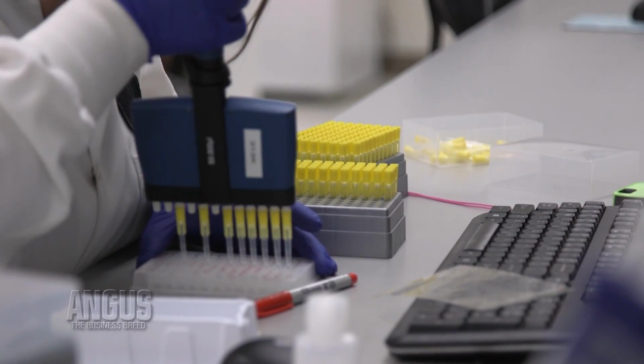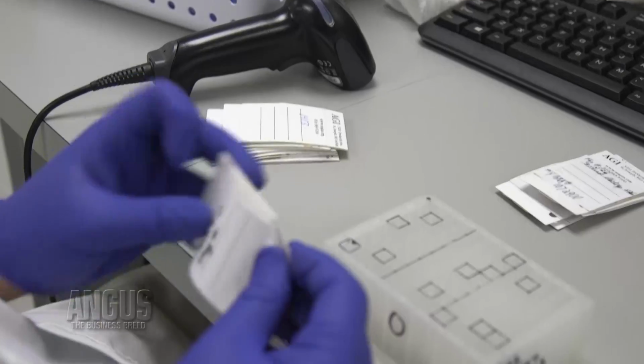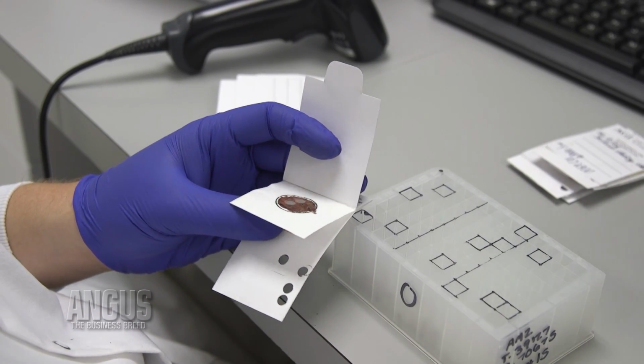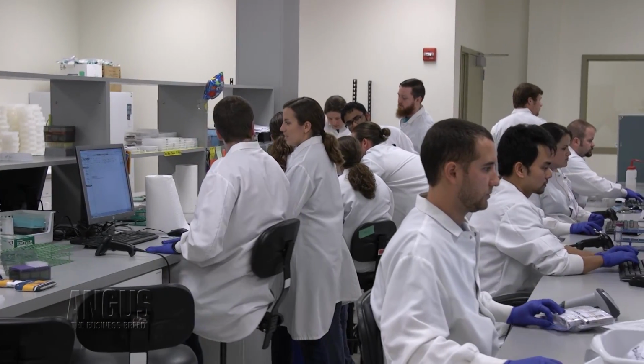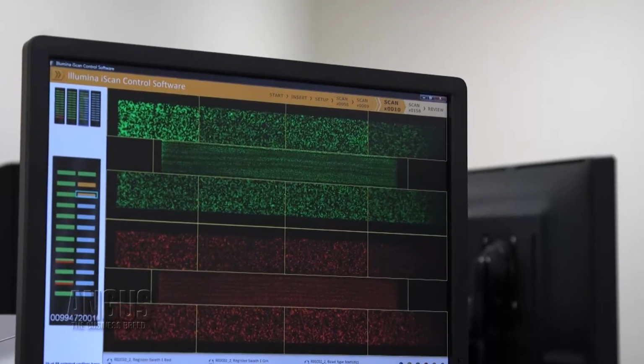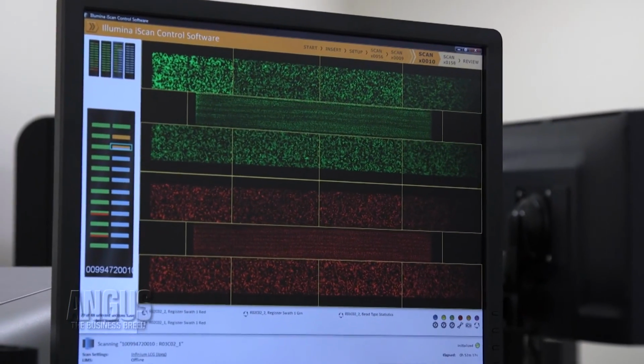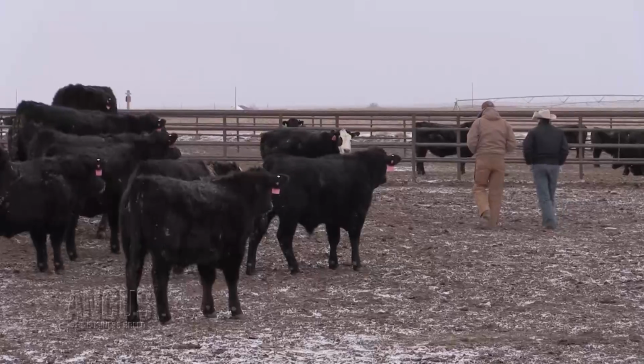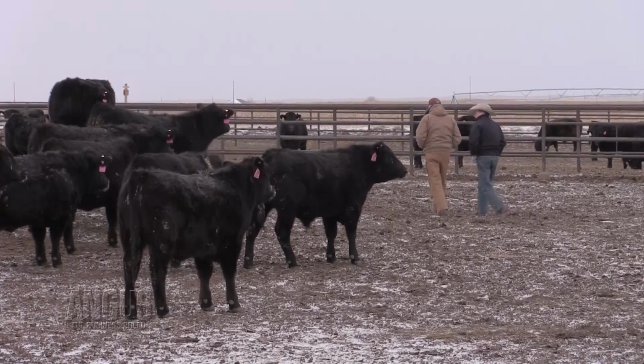We can only make progress with science and technology and genomics if Angus breeders do what they do well every day, which is to take good observations, accurate measurements, provide that to the association, continue to build that database. We technology providers will do our part. We'll keep pushing the envelope, and we'll keep making it bigger and better and faster and cheaper. But at the end of the day, success will only come from that marriage of what the individual cattle producer does every day in his operation, together with the wonderful scientists that are out there.